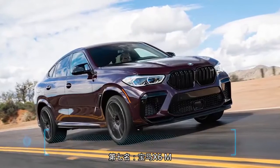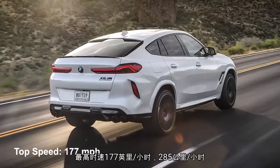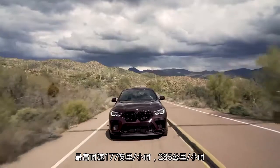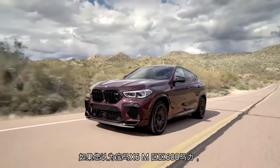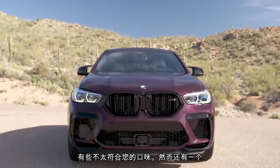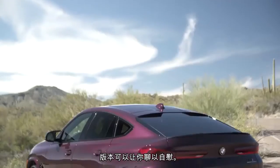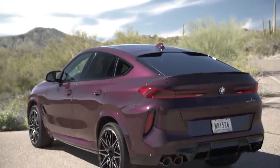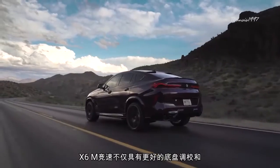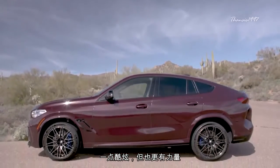Number 7. BMW X6M Competition. Top speed 177 miles per hour, 285 kilometers an hour. If you think the BMW X6M is somehow not quite right to your taste with its mere 600 horsepower, then you're in for a treat because there's another one for the taking. BMW has just the thing for you, and it's called the X6M Competition. Not only does it have a better tuned chassis and a little bit more flair, but also more power.